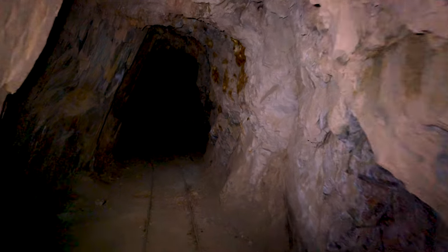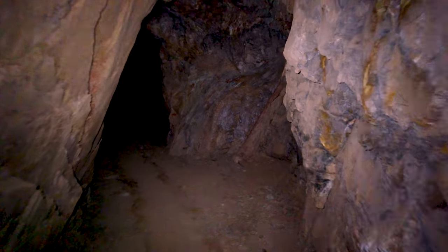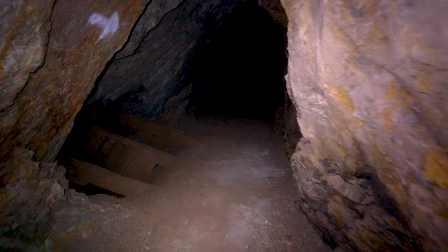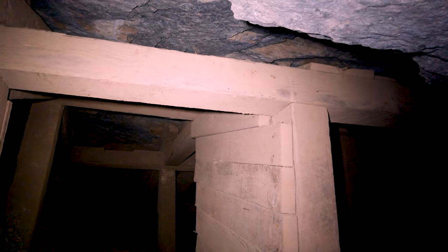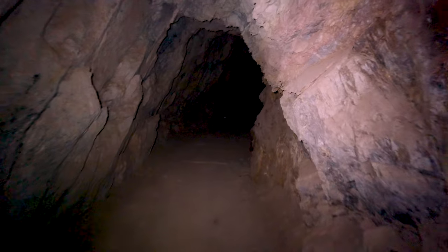Here we go, guys. Follow the tracks. Whoop, offshoot, goes nowhere. Oh boy, check this out. Pretty awesome ore chute. Wow. Just keep going.